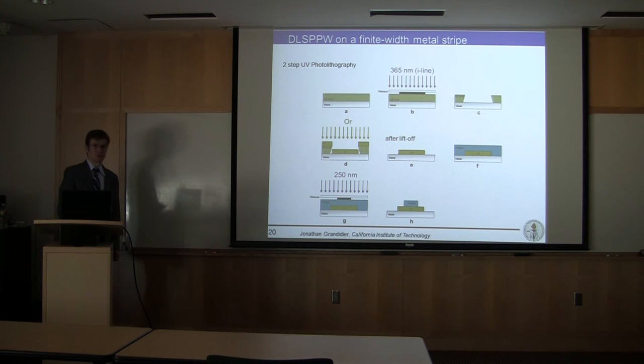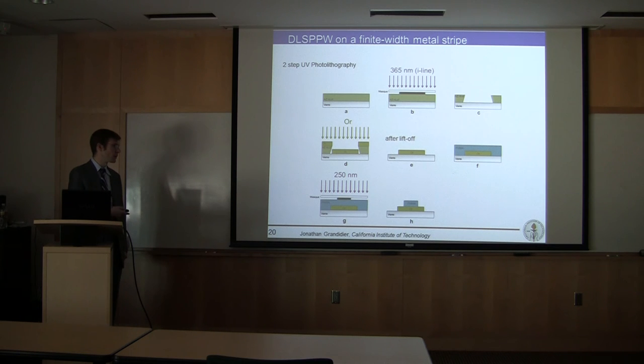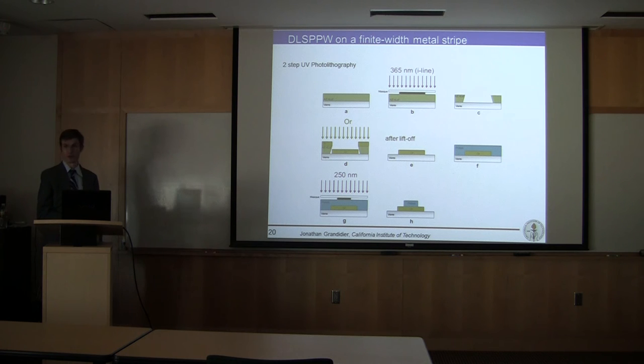So here are the different steps I used for the fabrication. Since we have two ridges, we had to use a two-step UV photolithography. With the first mask aligner, I could create a void on which I evaporated gold to have a finite width ridge of gold. Then I developed to get only the ridge of gold and then spin-coated PMMA. And this was the most critical part, which was to align using a mask aligner the second ridge in the middle of the gold stripe, to finally develop and get this type of final structure where I have a PMMA ridge on a gold stripe.